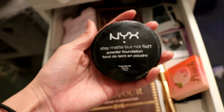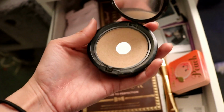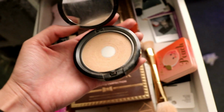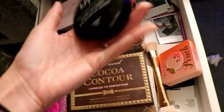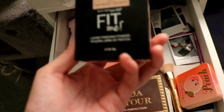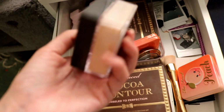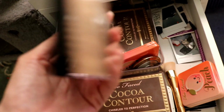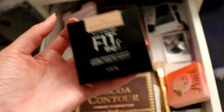So that's in there. Oh, this I used to love. It is the NYX Stay Matte But Not Flat powder foundation. I used to get this at Ulta, and I think they still sell it at Ulta, but I loved this powder foundation for the longest time. But I don't ever wear it anymore, so I'm gonna go ahead and toss it. And I'm also going to toss this Maybelline Fit Me powder. I think Bretman Rock really raves about it, but I don't know, it's not my favorite thing in the world. And plus, I think it's a little dark for me right now, and I just never reach for it. I never use it, so yep, we're going to toss this as well.